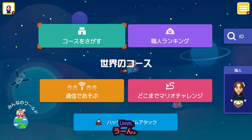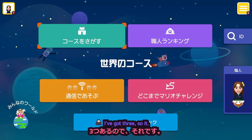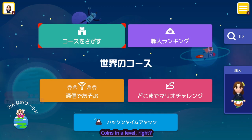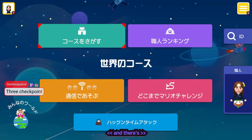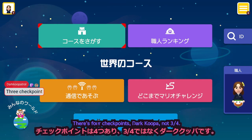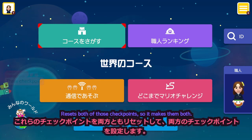But yeah, I've got three, so it kind of works out perfectly, Miss Piggy, because you can have 10 pink coins in a level, right? And the Fire Temple, there's 4 checkpoints, Dark Koopa, not 3, 4. Because Key Death resets both of those checkpoints, so it makes them both double up.